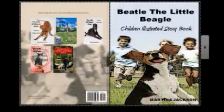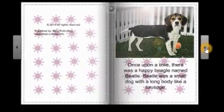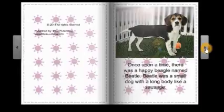This is the cover of the book, and this is the back cover. And let's get inside. This is the first page, Beatle, the Little Beagle by Martina Jackson. So I'll just read a few pages for you so you can have an idea what's going on in this book. And then that'll be it, so let's get to it.